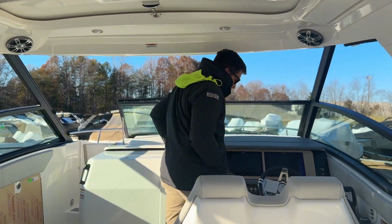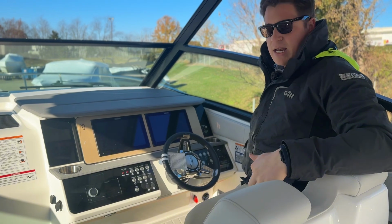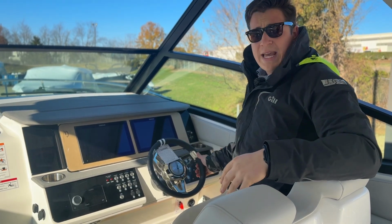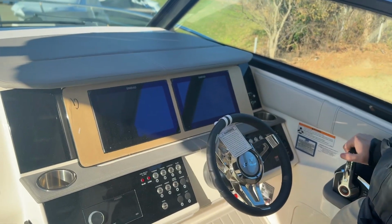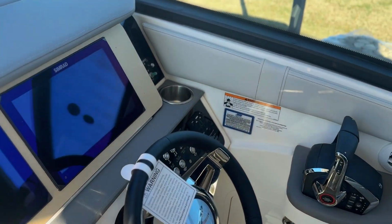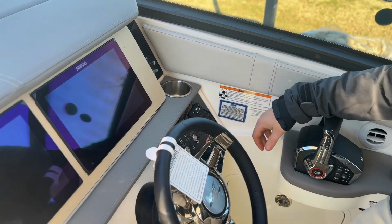Up here at the helm, it's a great place to be on the 320 Sundancer. It's a very comfortable place to sit. I'm 6'3", I fit here very comfortably. All your controls are laid out in a really ergonomic way. You've got your Mercury digital throttles here for your 6.2 liter inboards. Also got your joystick just behind for your Mercury Skyhook and joystick piloting system. This boat is equipped with that dynamic running surface.